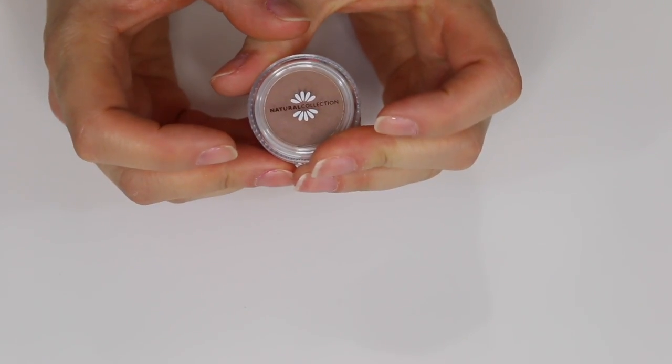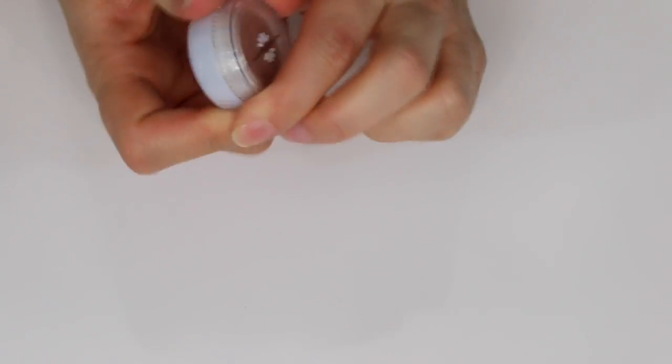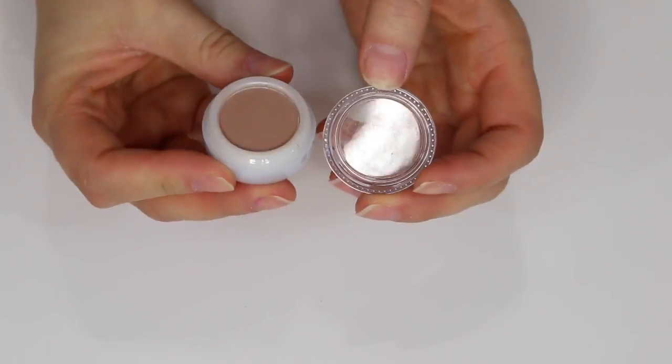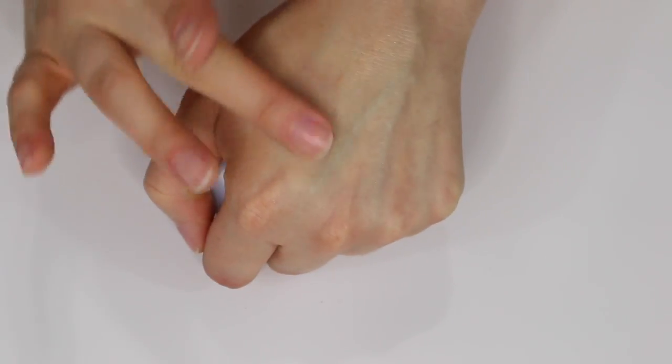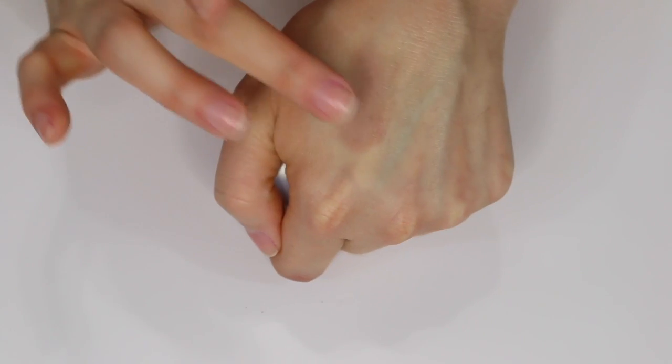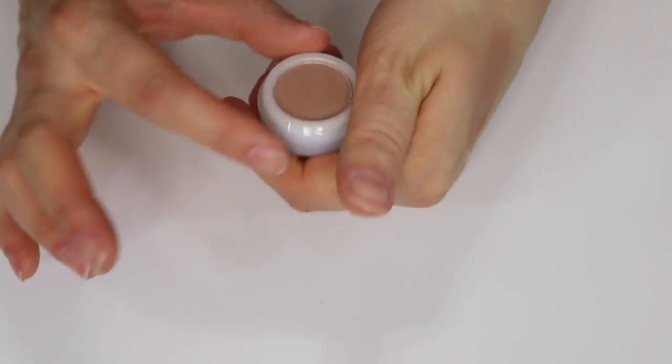This is by Natural Collection, and it's in Milk Chocolate. It's a really pretty color, nice crease shade. It is nice and soft. It's more natural, and I really like the color of it, but I just never use it, and I probably won't use it, so I'm just gonna go ahead and pass that along.